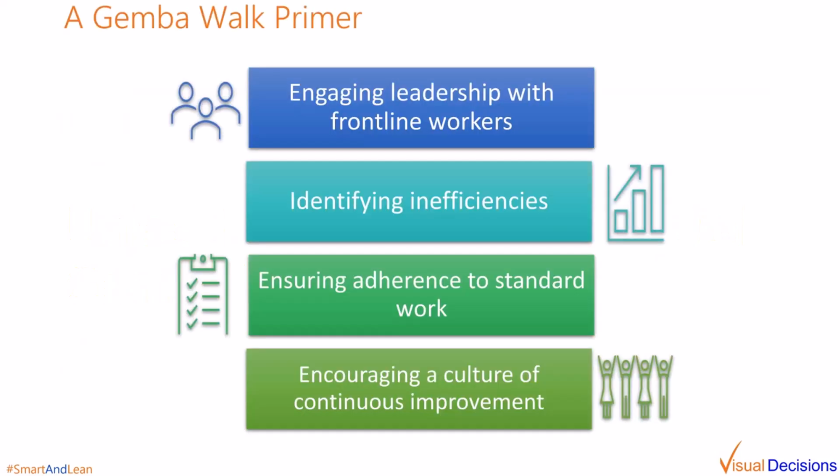Gemba walks are a core practice in lean manufacturing, designed to bring leadership directly to the shop floor, where value is created. Unlike traditional management approaches that rely heavily on reports and meetings, Gemba walks provide firsthand insights into production processes, helping to identify inefficiencies, bottlenecks, and opportunities for improvement.